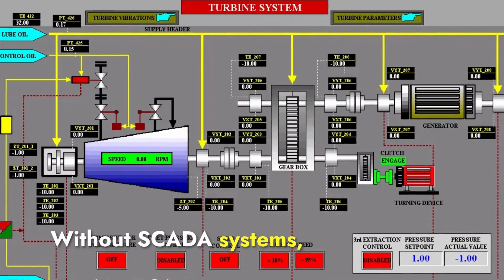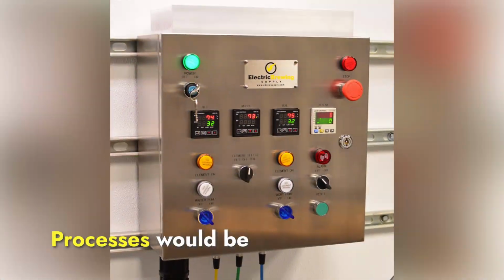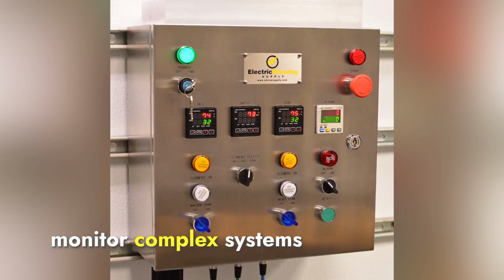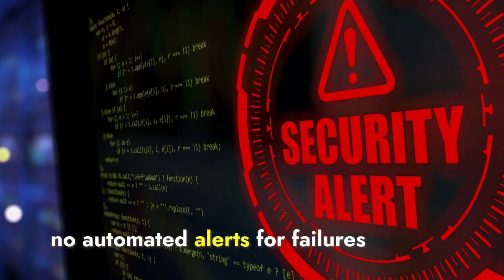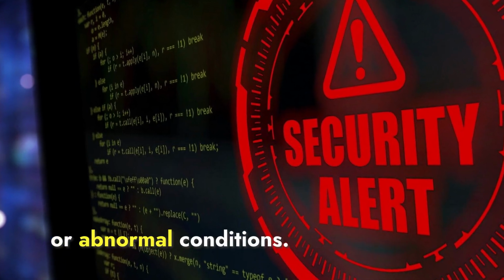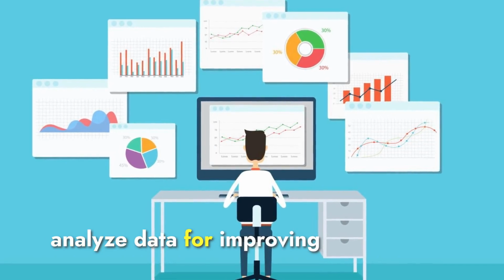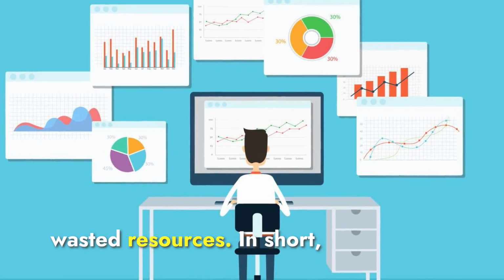Without SCADA systems, many industries would face significant challenges. Processes would be less efficient, and operators would struggle to monitor complex systems in real time. The risk of accidents would increase because there would be no automated alerts for failures or abnormal conditions. It would also be much harder to analyze data for improving operations, leading to higher costs and wasted resources.